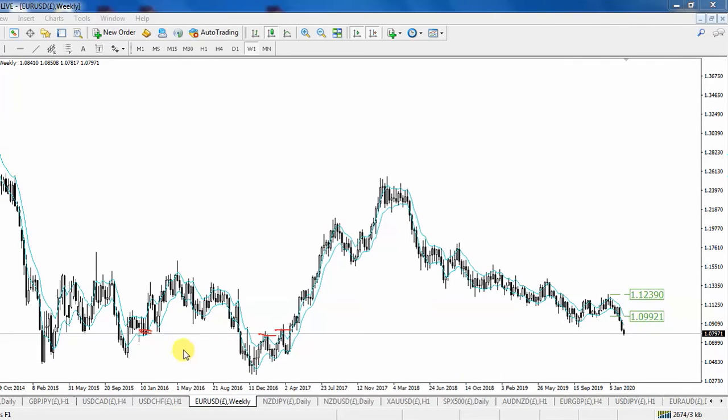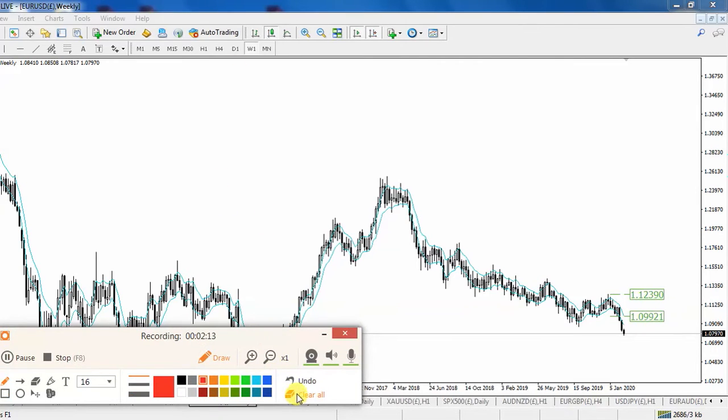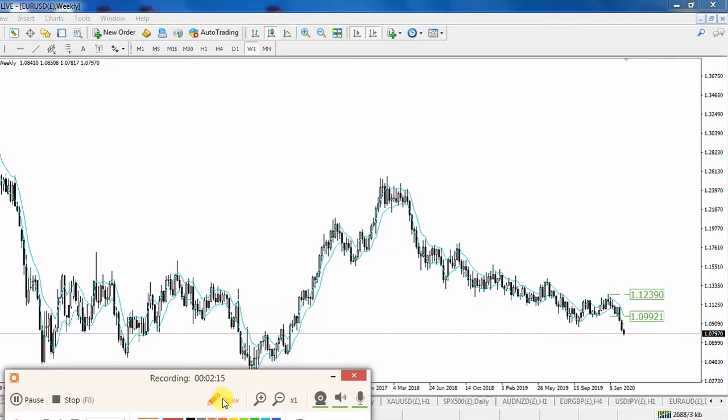Possibly, let's have a look. Maybe down here, it's still looking very far away. But as far as now, I don't see any potential target other than that.